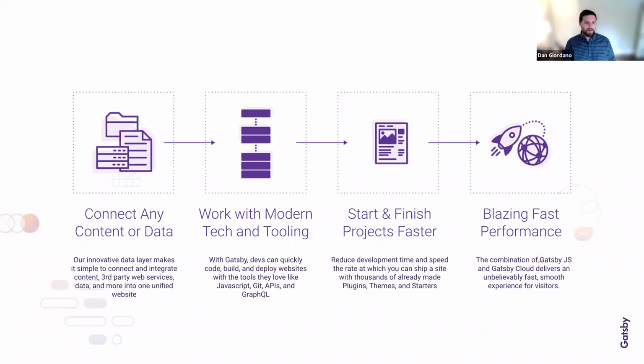So Gatsby framework, why we think we differentiate ourselves. We connect any content or data. Grayson's going to talk about this on the next slide, actually. But we have this really innovative data layer that matches everything that you could possibly want on a website and have it displayed in this third party or kind of this like decoupled data layer.